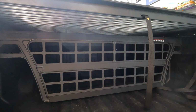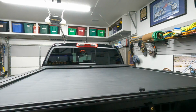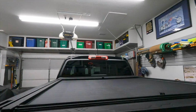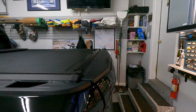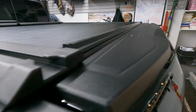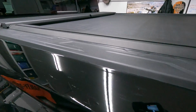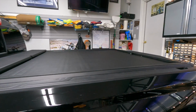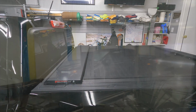So the cargo manager, and then this is the roll and lock cover. I like it. It's pretty nice. Put the tailgate up here. It's got a really nice feel here. Look at that. It's real nice to the tailgate. And then all the way along this side, it's sealed up pretty good. So I don't think it's gonna actually have a problem. I got one more thing to show you. See how that tonneau holds up here.